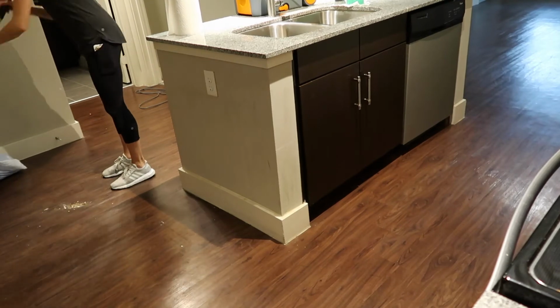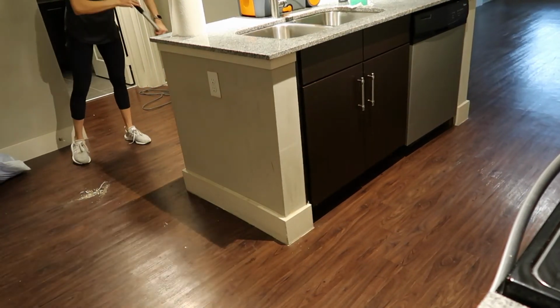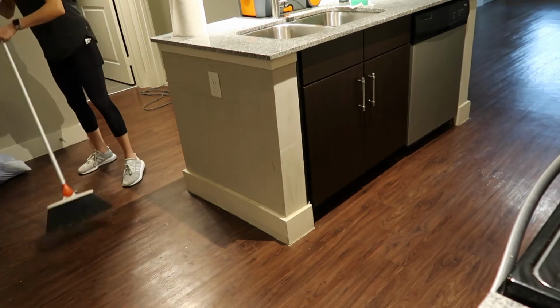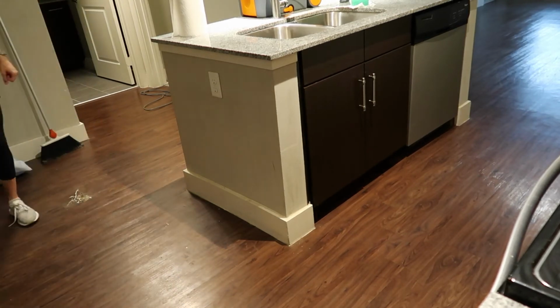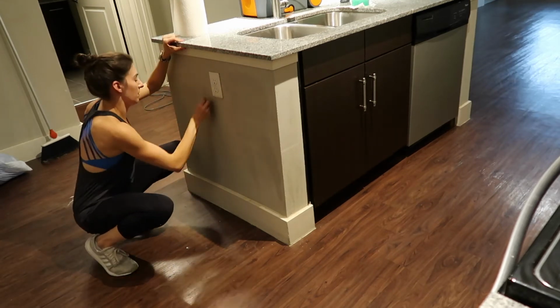Look at how much dust I collected. And again, a lot of this was because it was behind places that I couldn't access, but also partly probably because of all of the moving and I wasn't cleaning like I usually do, probably the last week of living there.